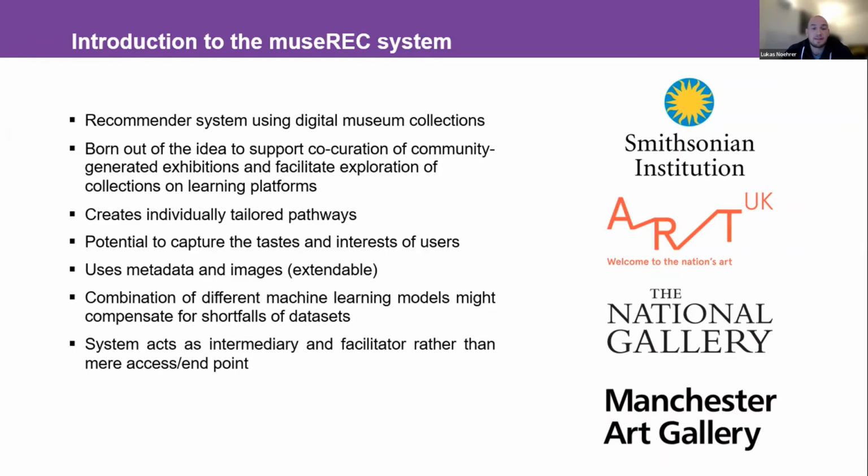What hasn't been entered as metadata might be seen as similar by an autoencoder, for example, which is one of the machine learning techniques I'm working with, and flagged as similar to this artist. So a curator or anyone working with these collections might then make attributions based on this. It's also to highlight that the system acts as an intermediary and a facilitator rather than a mere access or endpoint. The system is a fluid way of engaging, and it should not be an authoritative curatorial, top-down approach where we display something to the user and tell them how it should be consumed.